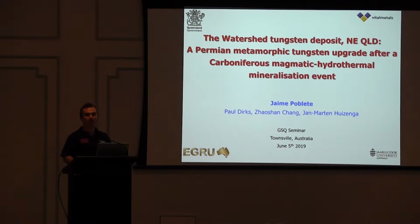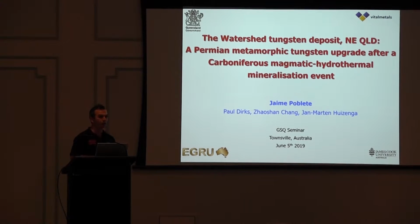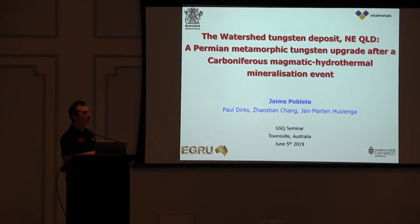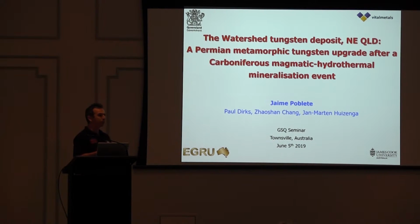I will be presenting part of my PhD project. The title is the Watershed Tungsten Deposit, a Permian metamorphic tungsten upgrade after a Carboniferous magmatic-hydrothermal mineralization event. I will be showing mostly whole rock geochemistry to understand the footprints and the fingerprints of the deposit, as well as trace elements in scheelite to understand the origin of the mineralization.